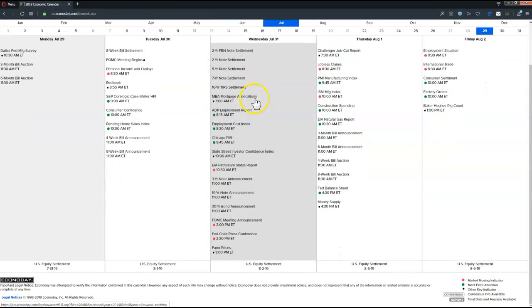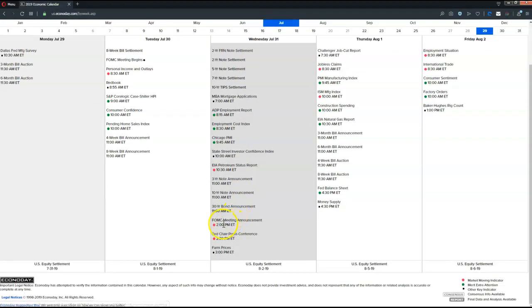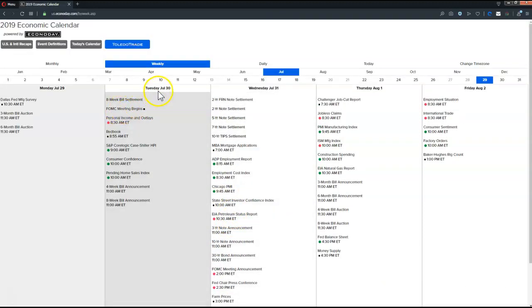All right, so I just want to show you once more on this economic calendar that you do have the FOMC meeting announcements coming out at 2 o'clock on Wednesday, July 31st. All right, that's next week. And then at 2:30, they'll have the press conference. So that's something that they do all the time now, that press conference starting at 2:30, the announcement at 2 o'clock. The meeting itself starts on July 30th. The FOMC meeting begins.